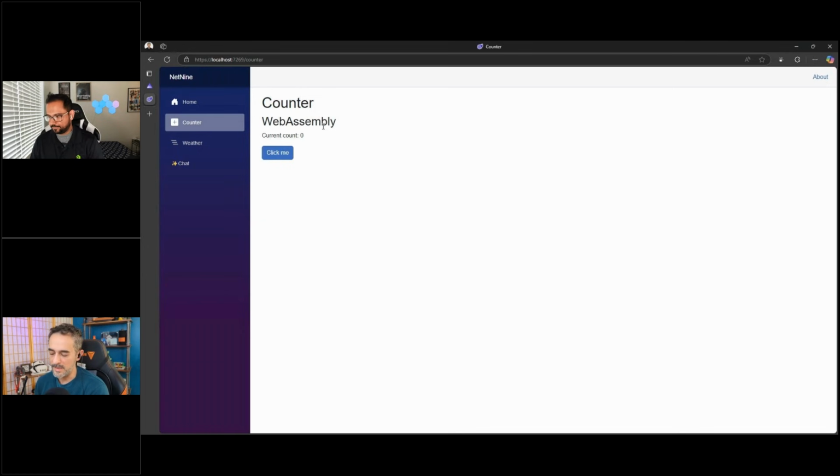What that's doing is giving me the best experience possible as a user, because when I hit the application with no cache whatsoever, I don't have the .NET runtime. So instead of waiting for that .NET runtime to download off the server before the app is interactive, it's going to give me a server interactive mode. And then when I refresh the page, I'm refreshing a cached instance of the application, and I already have the .NET runtime that's been downloaded.